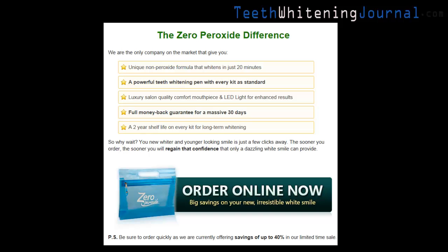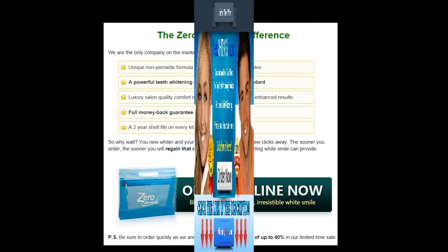So why wait? Your new whiter and younger looking smile is just a few clicks away. The sooner you order, the sooner you will regain that confidence that only a dazzling white smile can provide.